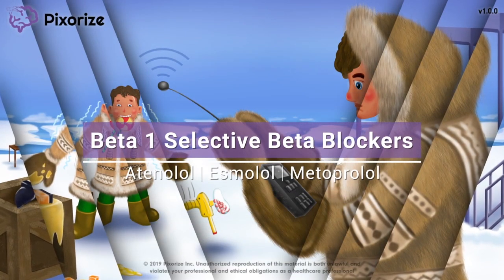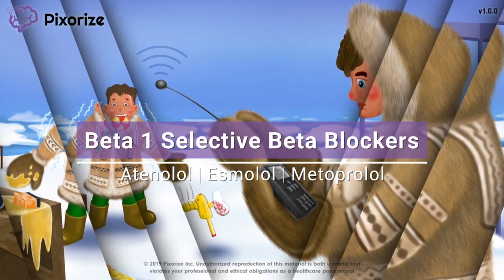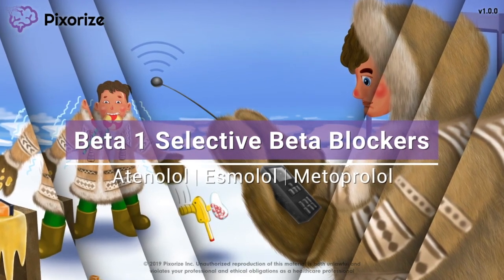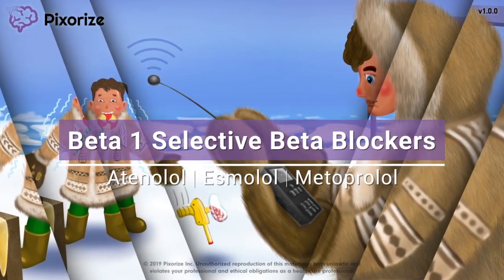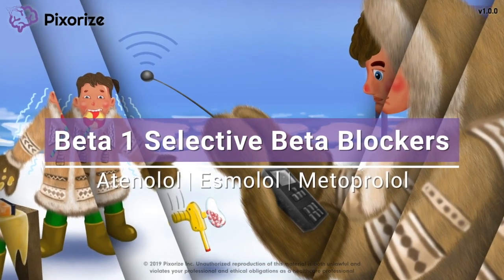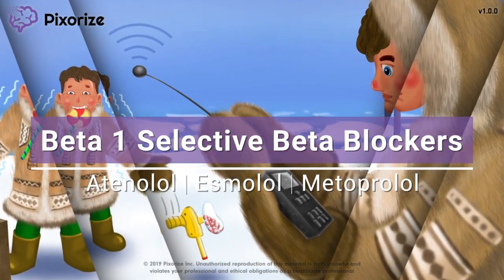Beta-1 selective blockers are a class of drugs that specifically block beta-1 adrenergic receptors. By blocking beta-1 signaling, these drugs reduce the work of the heart, making them useful for treating a variety of cardiovascular conditions. In this mnemonic video, we'll go over the mechanism, clinical use, and side effects you need to know to nail it on test day.